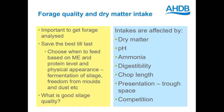So digestibility is really key. The more digestible a silage, so that would be illustrated by the D value, the higher that figure, the more the animal would be able to eat, because it gets digested more quickly in the rumen and passes through quickly. So there's much more capacity to eat that silage compared to maybe a very strong, stalky, big bale silage, which actually takes an awful lot of regurgitation and rumination to get it broken down to a particle size that can actually exit the rumen. The chop length is important too.